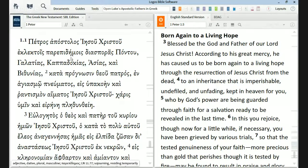Eklektois parepidemos, to the elect, scattered, I guess, from the dispersion, a whole bunch of places. So we've got kata prognosin theou, according to the foreknowledge of God. So all of this seems to go back to eklektois. So kata is pointing back to eklektois, I think. They're elect. Kata prognosin theou patros, according to, likely. En hagiasmo pneumatos, in the sanctification of the Spirit, or by the sanctification of the Spirit.